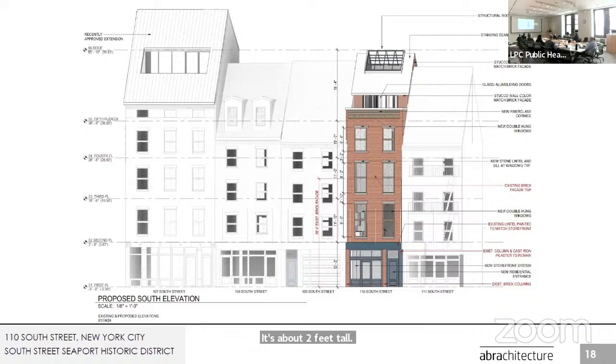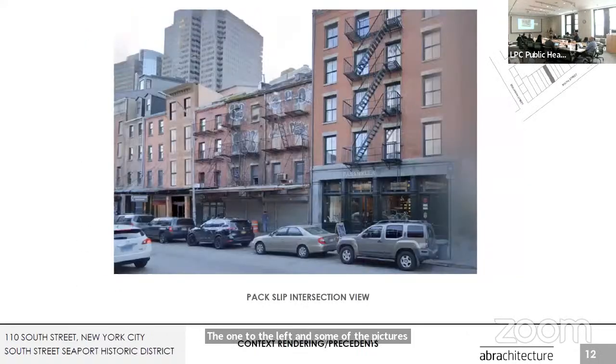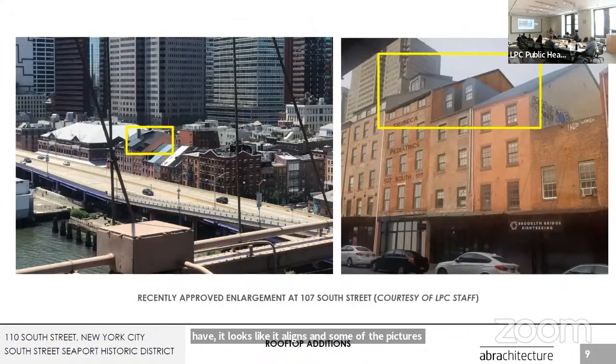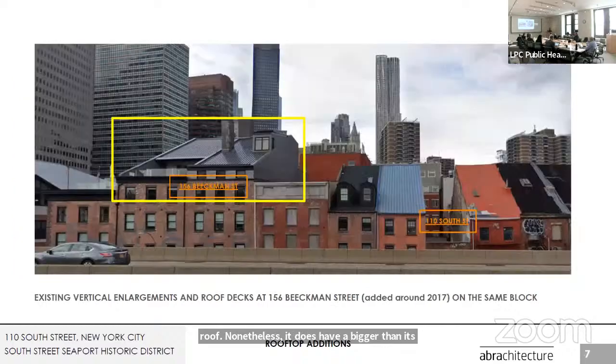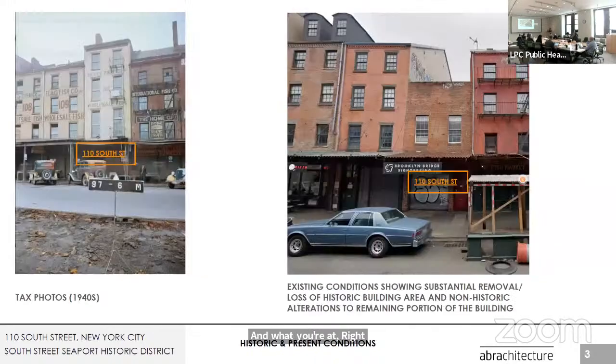So historically, did it align with either the one to the right or the left? It definitely never aligned with the one to the right. The one to the left, in some of the pictures that we have, it looks like it aligns, and in some it looks like it does not align. It does have a taller pitched roof than its neighbors, whether it aligns or doesn't. If I can find that picture.